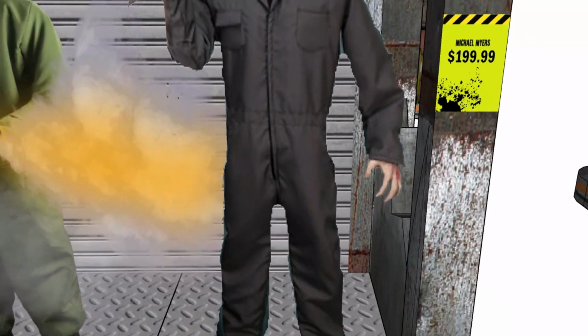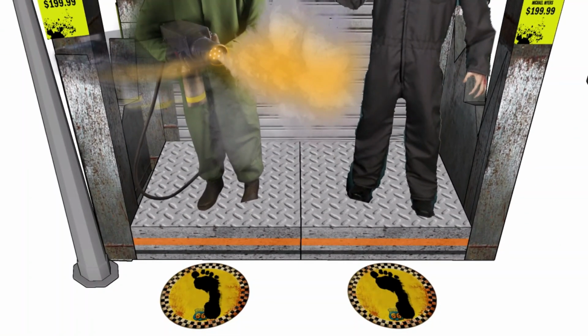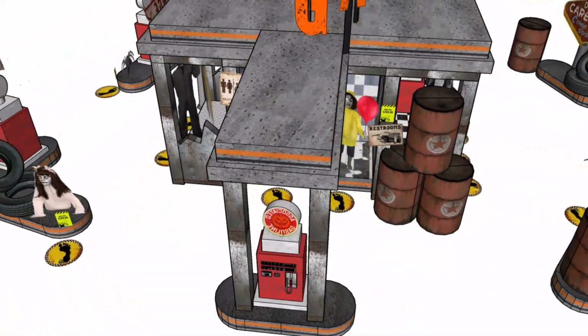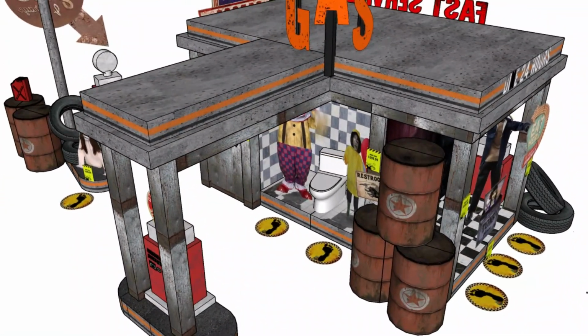Now, a couple of the ways that I was able to get across that 50s vintage idea was, first of all, the orange and black stripes that I used on the roof of the gas station and also on the risers. In my mind, a stripe pattern like the one that I used just makes me think of the 50s.